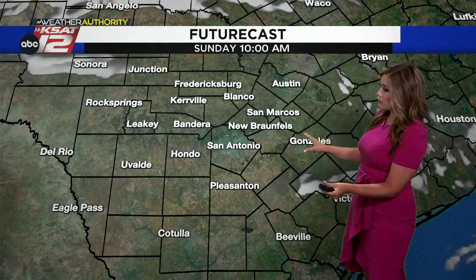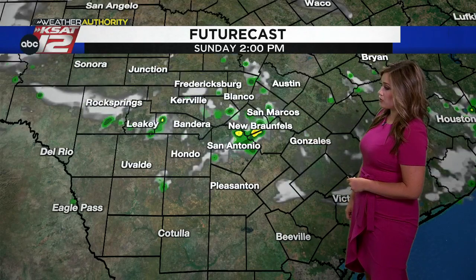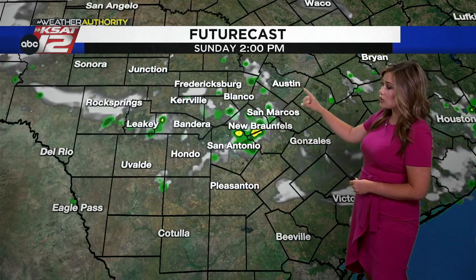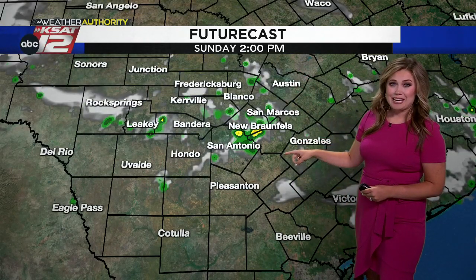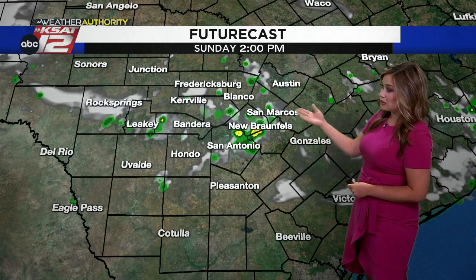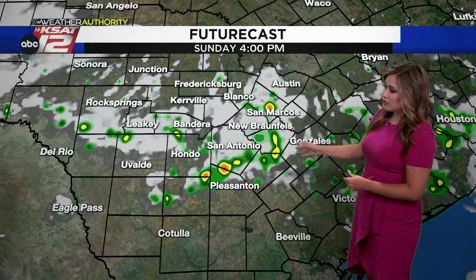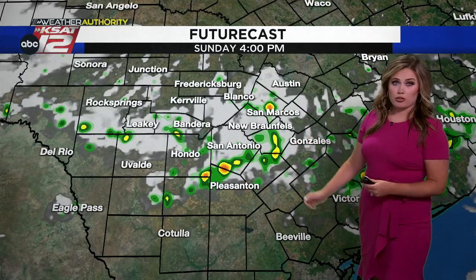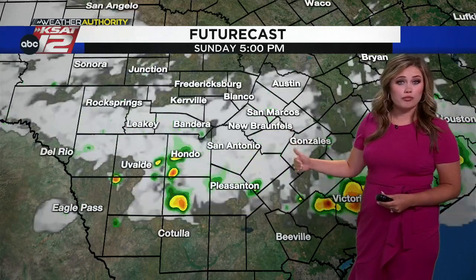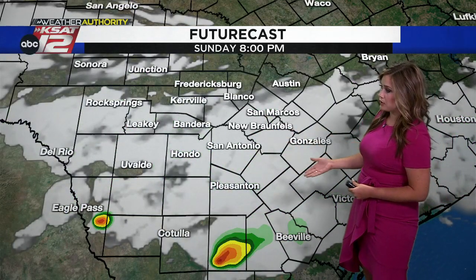You can see here on your Futurecast, there's all that sunshine and quiet conditions throughout the first half of the day. But by about 2 o'clock, we start to put some of that daytime heat to work, combined with a lift from that boundary and the moisture still in place, and a few isolated showers expected to develop. This activity will slowly work its way farther off to the south, 3, 4, 5 o'clock. Just a few more showers and a couple of thunderstorms, some heavier downpours.